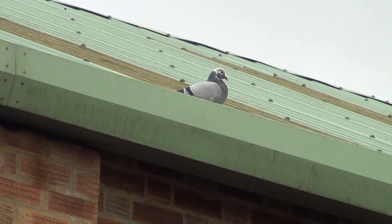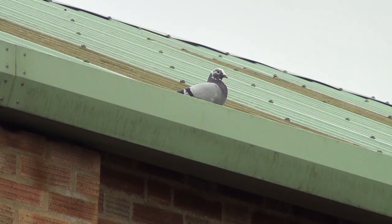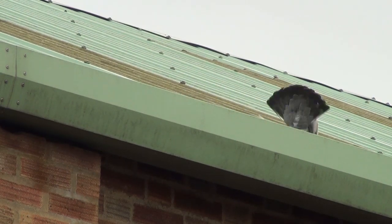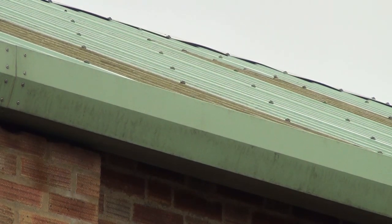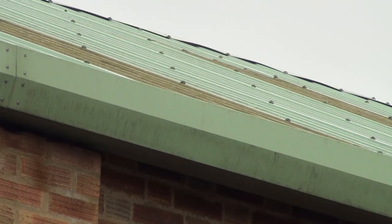There's a little bit of wind to deal with. I'm going to try and get a nice clean straight through and a heart shot here. Go. Straight through, down he went.